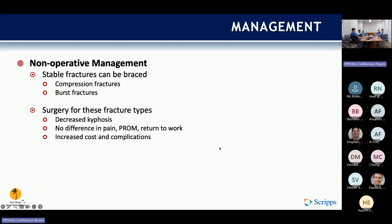So getting into the treatment plan for non-operative treatment modalities, stable fractures, we'll talk about if they're stable or not. But stable fractures can be braced, so usually your compression fractures or burst fractures, and then surgery for these stable fractures for decreased kyphosis, but there is no difference in pain, PROMs, or return to work, and there is increased cost and complications associated with this.